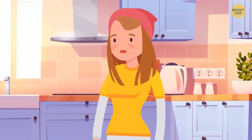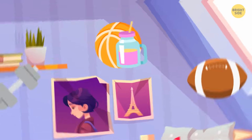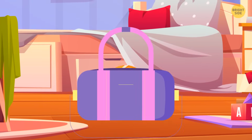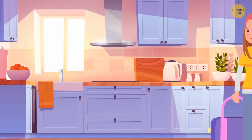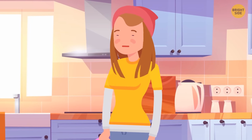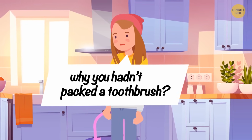Sydney told her mom that her gymnastics team would go to a sports camp for the weekend. She asked her mom to help her pack for the trip. Her mother packed everything she thought her daughter would need. When Sydney came back from the weekend, she was telling her mother all about the trip. But somewhere during the conversation, she asked her mother why she hadn't packed a toothbrush.